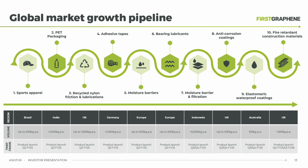So starting from left to right there, we've got a sports apparel application. This uses graphene as a conductive coating to dissipate heat. We've got a PET packaging application which uses graphene to reduce the overall material demands. There's a recycled nylon application where they're using recycled nylons. They've used graphene to actually increase the performance to surpass the virgin polymer. So that opens a good opportunity. There's tapes being used for increased strength.